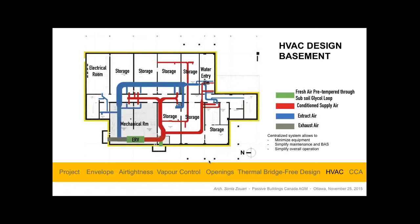So air is circulated into the building at a set temperature through the duct system, and the ducts get smaller as we move up through the building.